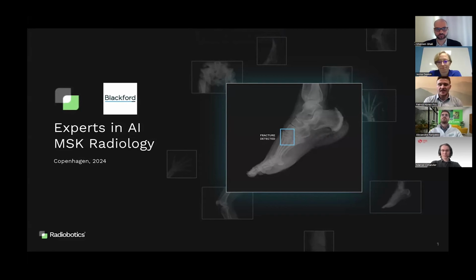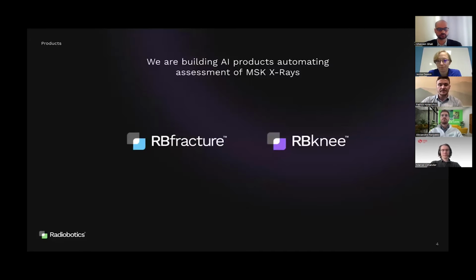As we've seen from the presentations today, very insightful from all the providers here, there is a well-defined need for diagnostic support for overpressured hospitals. Fracture detection is a very low-hanging fruit, a relatively low-risk entry point for a lot of hospitals where they can prove a quick return on investment. It's also very easily integrated into their workflows, so you can get quick adoption. This can help to aid future adoption of AI within your hospital. So I'm going to discuss our solution, RB Fracture and RB Knee, and how those can enable that.